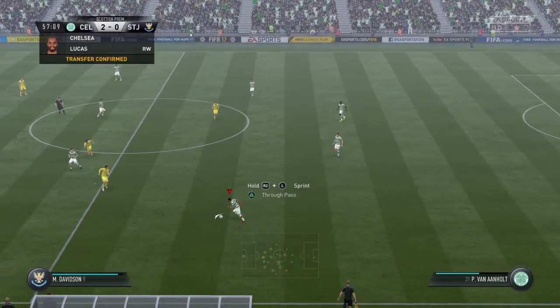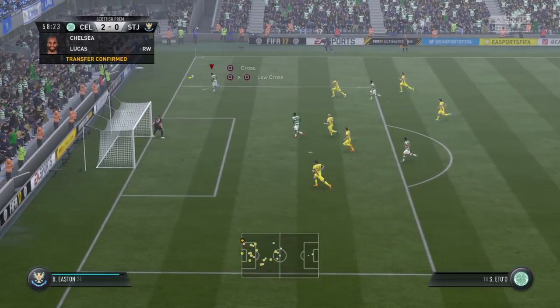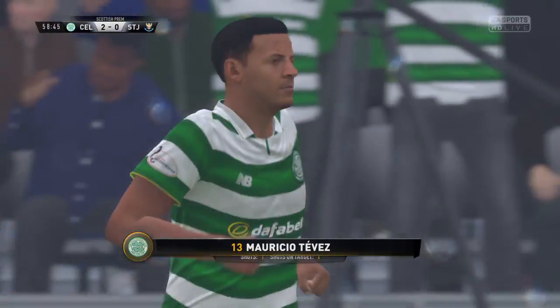Well, Chelsea have been trying to get a player of his capabilities for some time, and they've now been able to get their man. Well, 35 million or thereabouts isn't a small figure, but loads of potential with this lad.